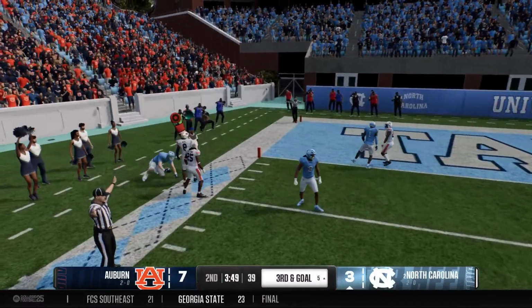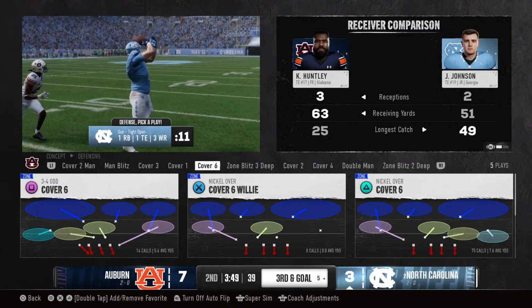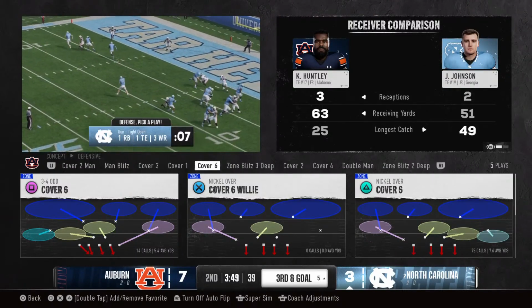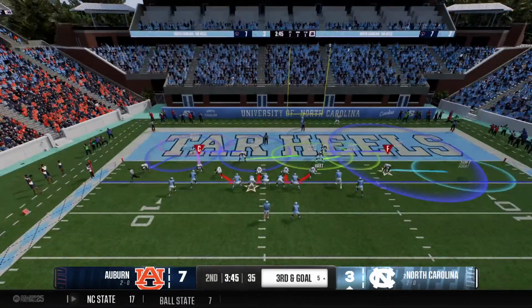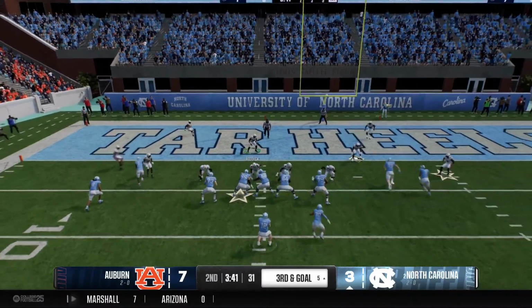Makes the catch. I'll say this, man. In college football, you see a lot of bad tackling. You didn't see it right there. That was an awesome job. First off, being there at the point of attack. Once the tight end made the catch, there was no doubt he was going down. Great job form tackle.